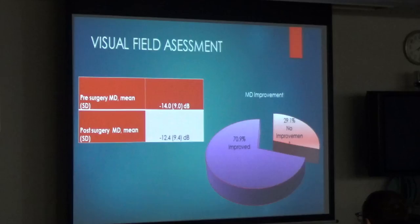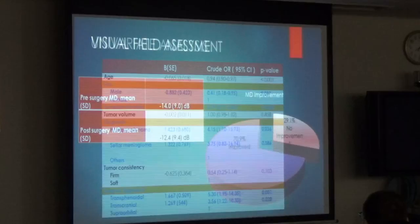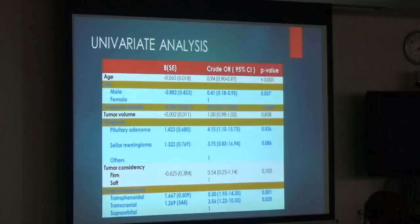For visual field assessment, the average pre-surgery mean deviation value was minus 14. Post-surgery it is minus 12.4, which shows some improvement over the mean. Overall, 70.9% of patients improved in their visual field, and 29% showed no improvement. Based on univariate analysis, we found that sex, symptom duration, diagnosis of pituitary adenoma, and surgical approach were significant factors that affect the improvement of visual field after surgery.